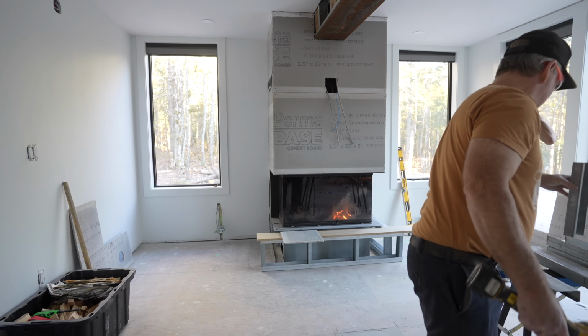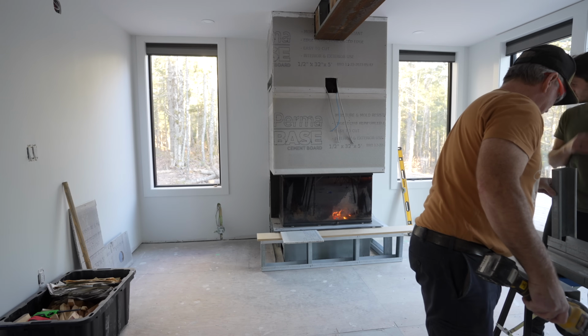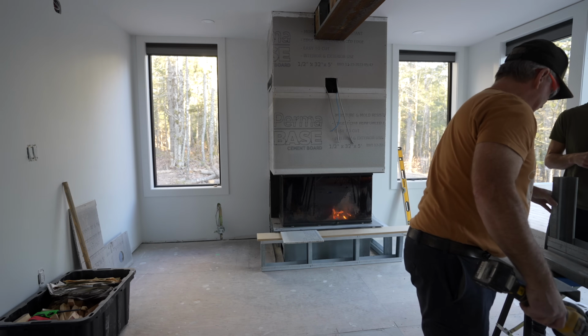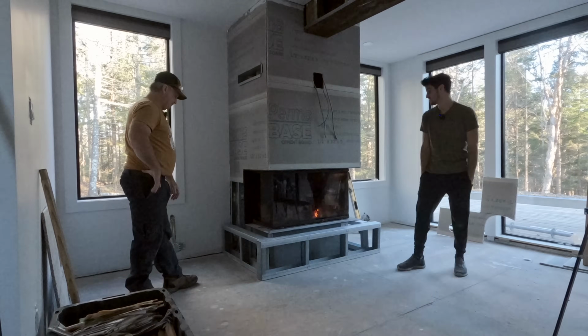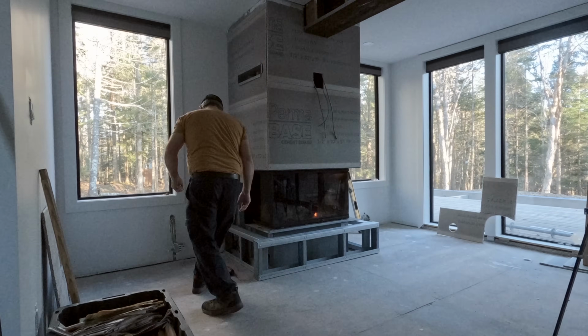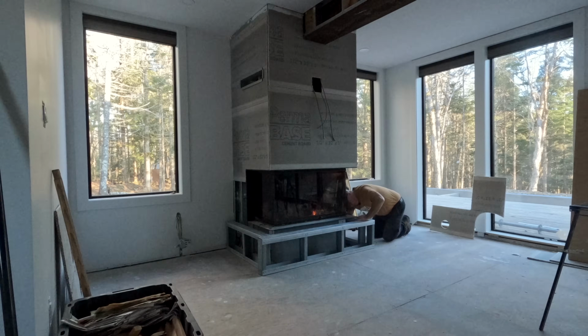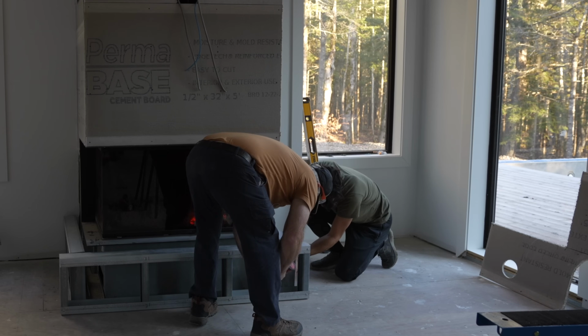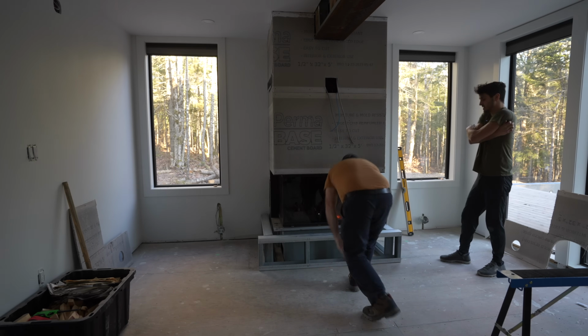Here you can get started. Put them in. That's the right length. Yeah, seems long. Trust me. Nice. Something like that. So how do you want to fasten them to the floor? I think what we'll do is screw it together, and then we'll drive some screws down through into the floor. Pretty solid. She's solid.